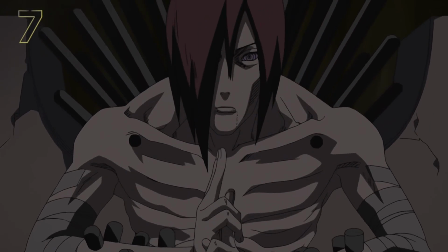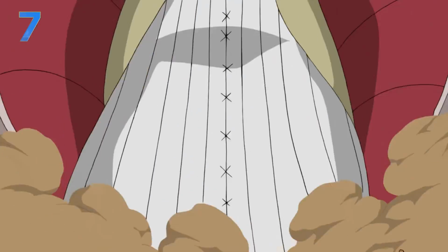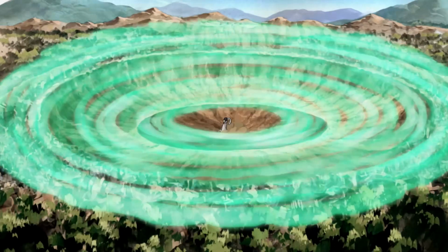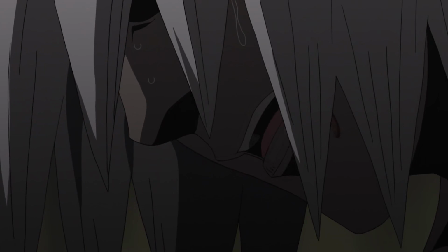Rinne Tensei is known as a reincarnation jutsu and is used through the outer path. The jutsu can bring back to life fallen shinobi by infusing the essence of life into dead bodies. But it comes at a high price, mainly one's own life, or if they are lucky, just extremely weakened, almost at the brink of death.